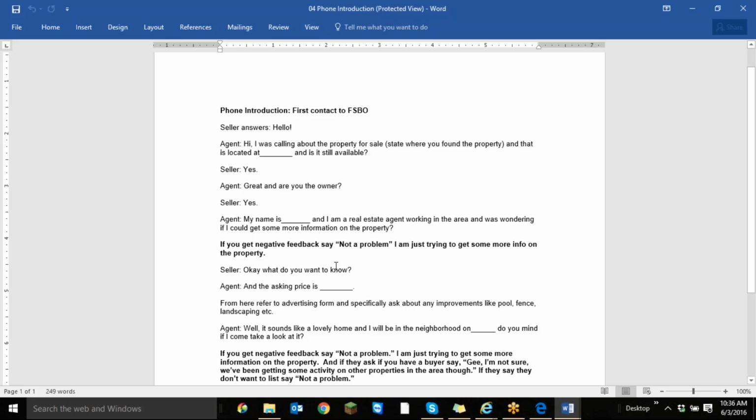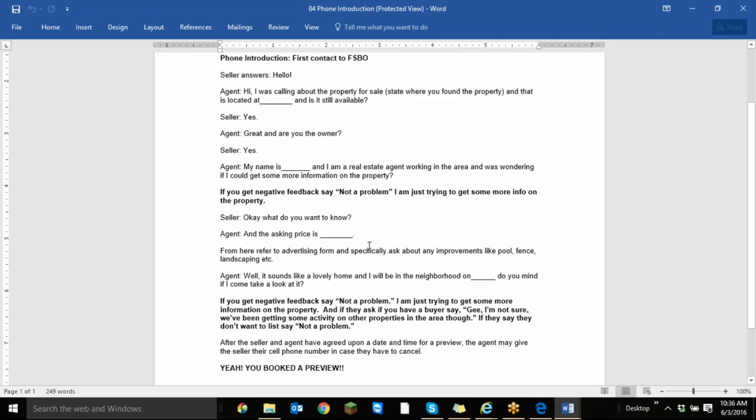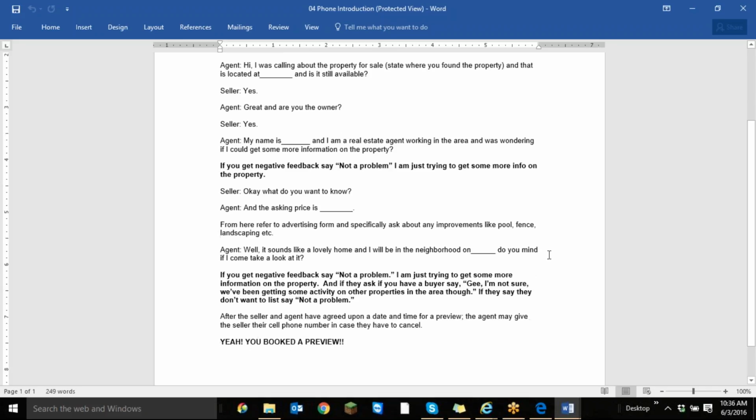Well, what's the asking price? I'm staring right at the asking price in the ad. But you know what? A few minutes ago, they decided to lower the price, and I didn't know that. So what's the asking price? This is just to break the ice to get them started. And it says refer to the advertising form and specifically ask questions about any improvements like pool, fence, and landscaping.